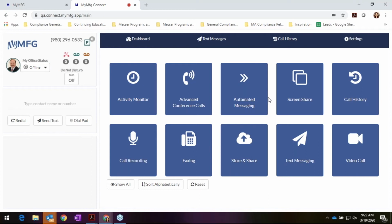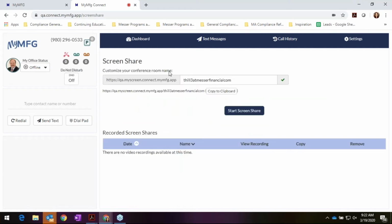Some of my favorite options here is you have conference calls and screen shares and video calling. The screen share works exactly the way that the screen share that I'm currently using works. You double click here, you have a conference room name. You can copy this to a clipboard and send out the link to the people that you're looking to have screen share with. You can record those screen shares. I'm not going to do this part here because I'm already in a screen share, so it would create a little bit of conflict, and I'd rather not. But it's really easy to start the screen share. It'll ask you which screens you'd like to share, and then we'll let you go from there.